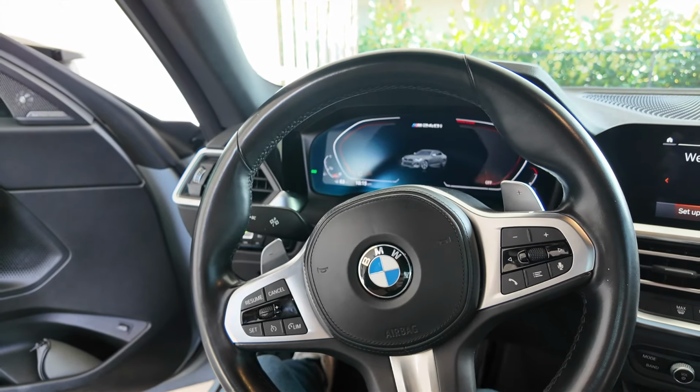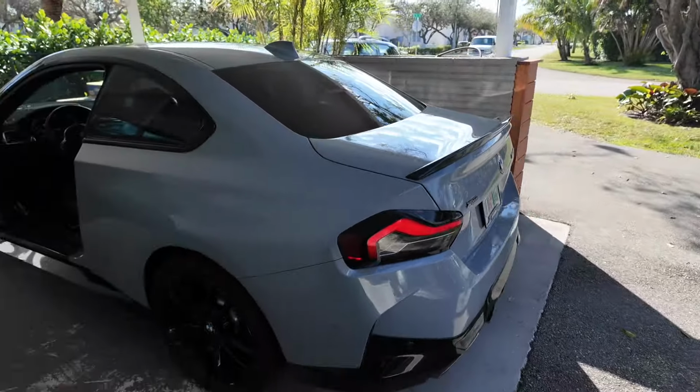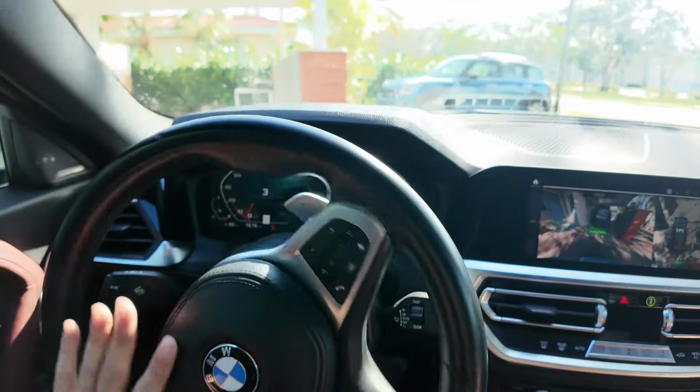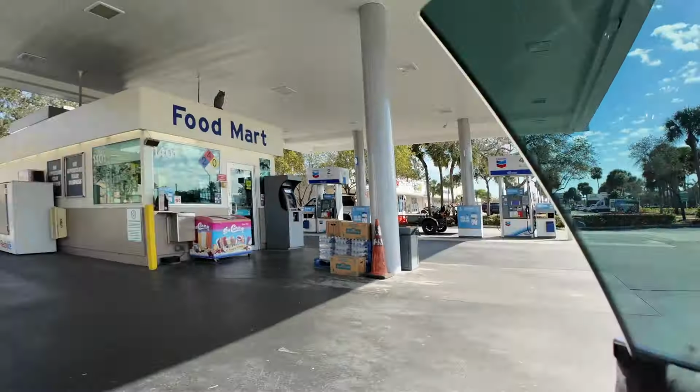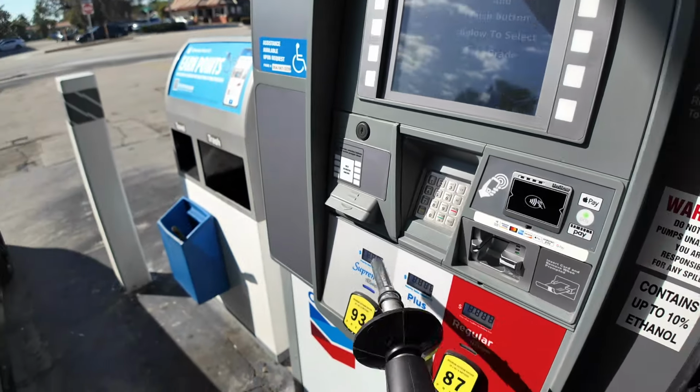Let's go ahead and grab the keys to the M240i. And remember, it's just a muffler delete on this, but the cold start is absolutely crazy. Alright, boys, let's do a quick pit stop for gas. 93, of course. We're getting that good stuff.